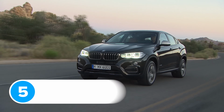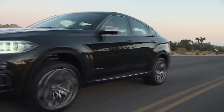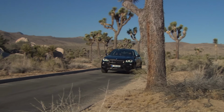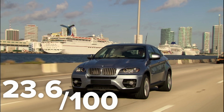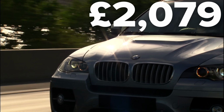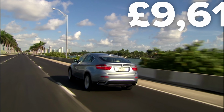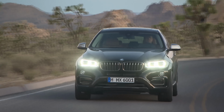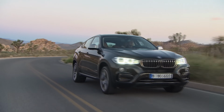5th place on the list goes to another sporty SUV, and yet another German one, the BMW X6. The current model is too new to be included in this survey, so this data only covers the previous generation and the very first X6, which scored a combined 23.6 out of 100. The average repair bill for these cars came to £2,079, and the most common fault was a suspension issue. The most expensive repair came to £9,613 to fix a faulty fuel system. That's the second BMW on my list with a faulty fuel system. I wonder if there's a theme developing here.